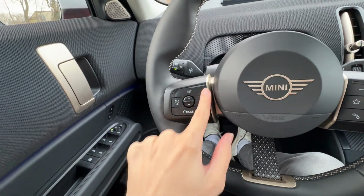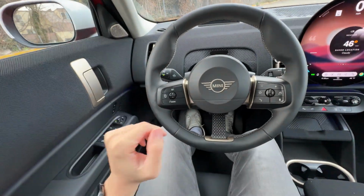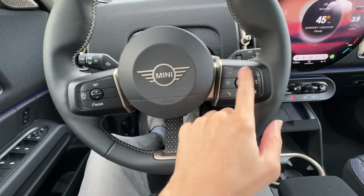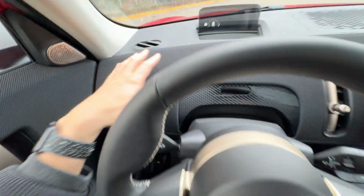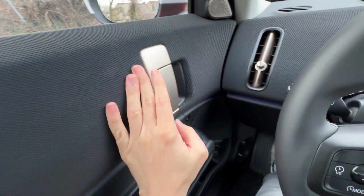We have a full driving assistance professional package on this particular Countryman, so it does basically drive itself at lower speeds. Fantastic systems there. Some other nice hard buttons here. We have automatic headlights, automatic windshield wipers, and this kind of Western cord material all over the entire dash. Blends into the door here.